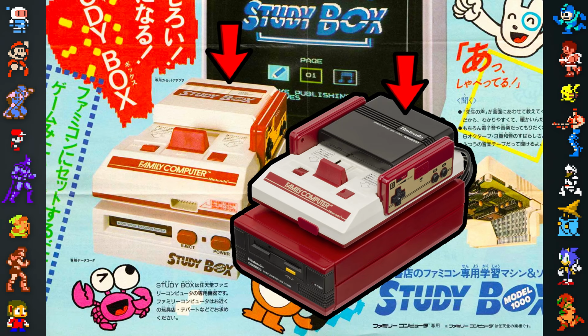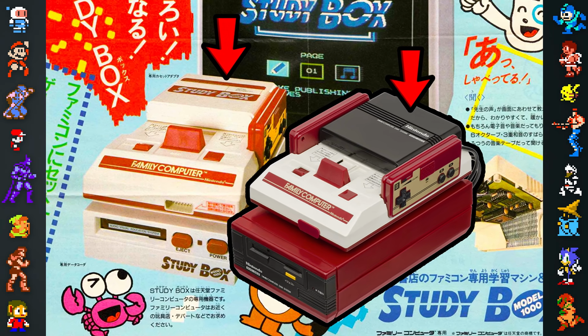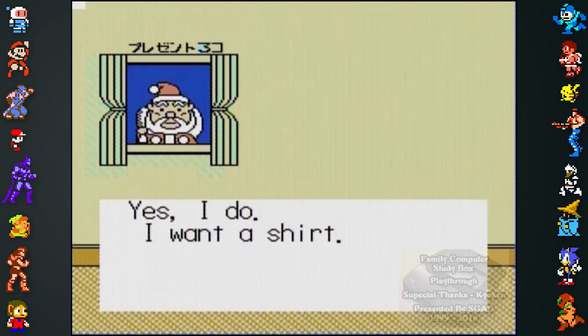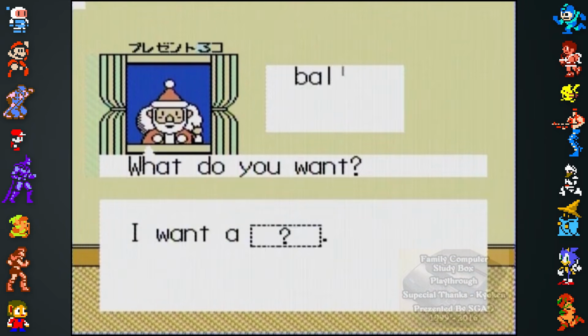To cut costs, it looks like they reused the same plastic shell as the disc system, but colored white, not black. The Study Box got about 100 exclusive titles, mostly edutainment that taught English, math, science, and other subjects primarily aimed at homeschoolers. A lot of them were story-based titles with recurring characters, where you answer questions to move forward.